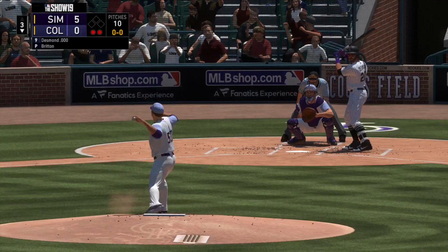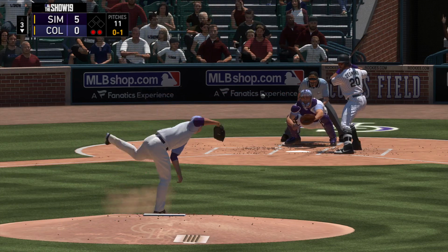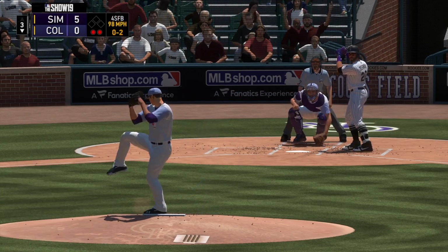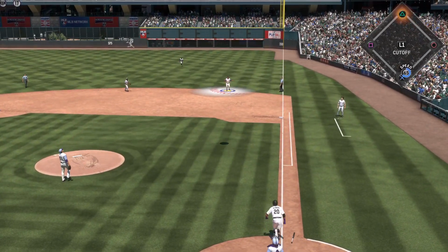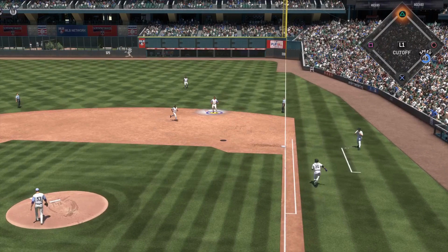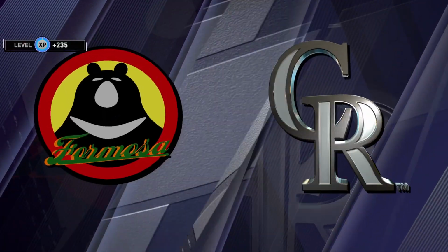So make it back-to-back punch-outs here to the first 2 men he faces out of the bullpen. Strike 1 to start the at-bat. Last strike now for Colorado. Swing, and he pops him up. This should do it. Gonzalez is there for it, makes the catch, and that's the ball game.